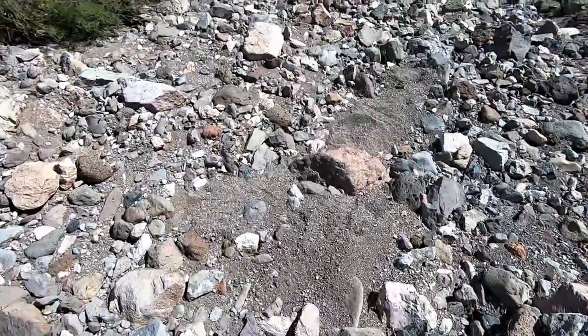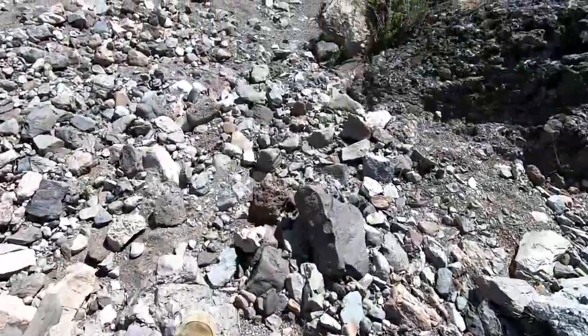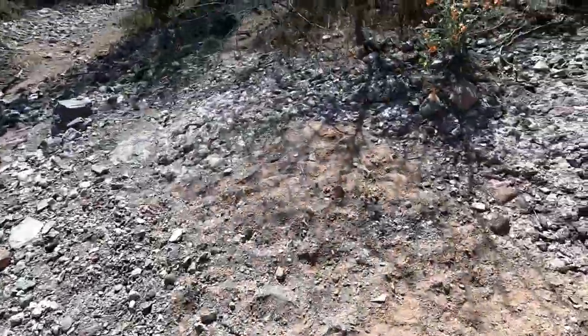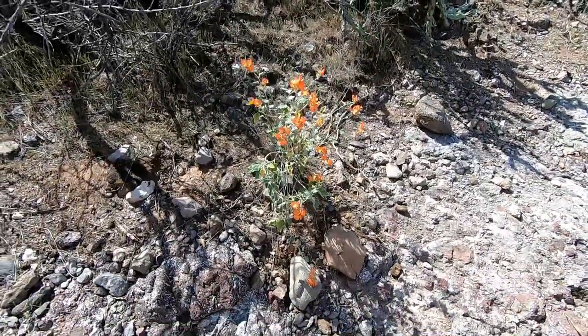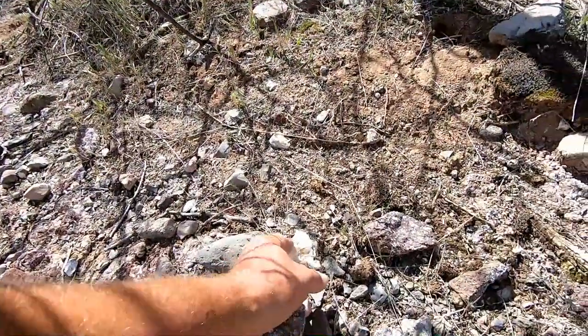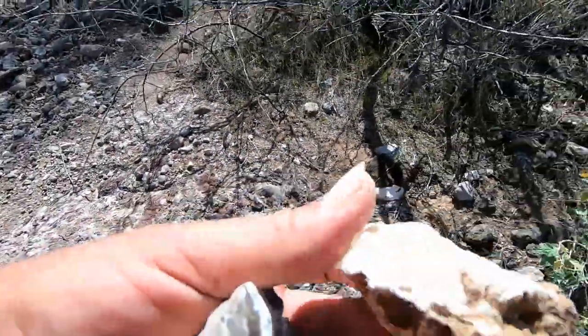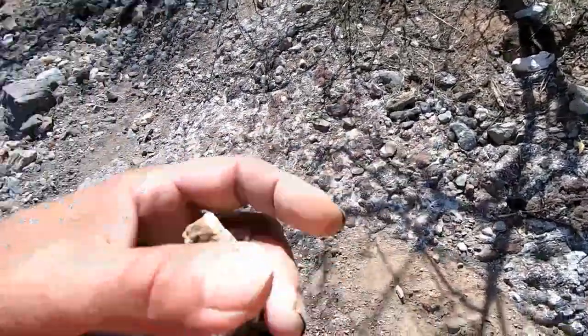Let's go check out this flower. A big old piece of rhyolite. This thing's unbelievable. Wow, look how pretty that is, huh? Super cool. Pretty awesome. Ooh. Is that opal? Some kind of crystals. Huh. Neat. The flower brought me right to that one.